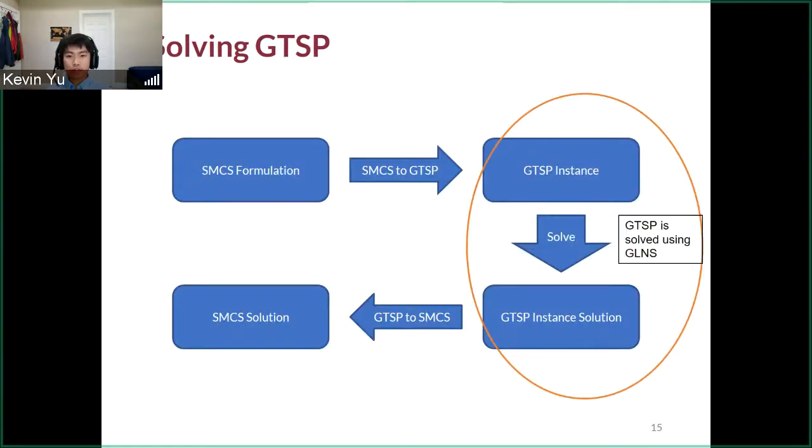With that, for our GTSP instance, we are able to use a GTSP solver. And for us, we use the solver GLNS, which is now one of the state-of-the-art solvers. With GLNS, we're able to obtain a GTSP solution, and from that we have to convert it back to our SMCS problem.